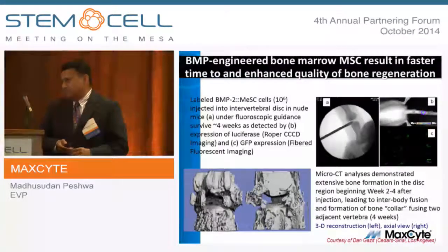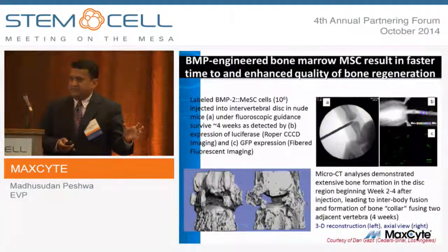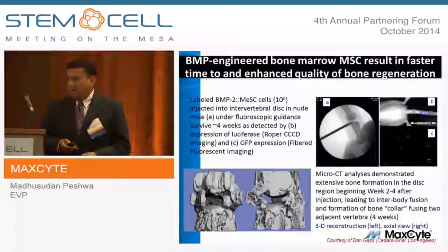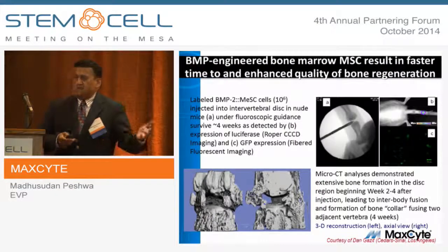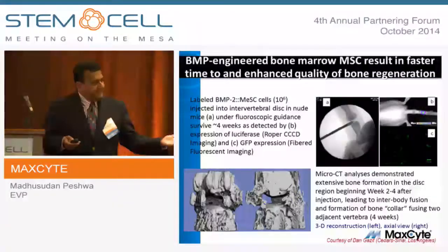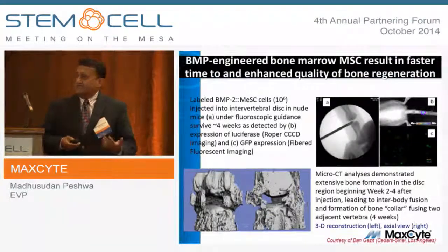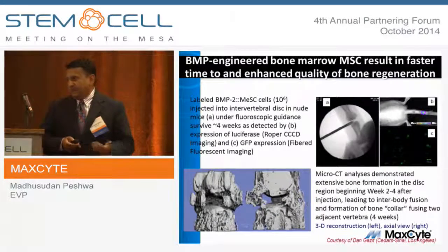So here's an example where we brought an orthogonal mechanism of action where we can use the same mesenchymal cell, in addition to its paracrine secretion activities, to become a localized in vivo bioreactor to pump out BMP-2. BMP-2 is a validated pharmacological agent for bone regeneration. And combining two orthogonal pharmacological mechanisms of action, what we see is improved time to regeneration of bone and better quality in terms of the tensile strength in animal models.